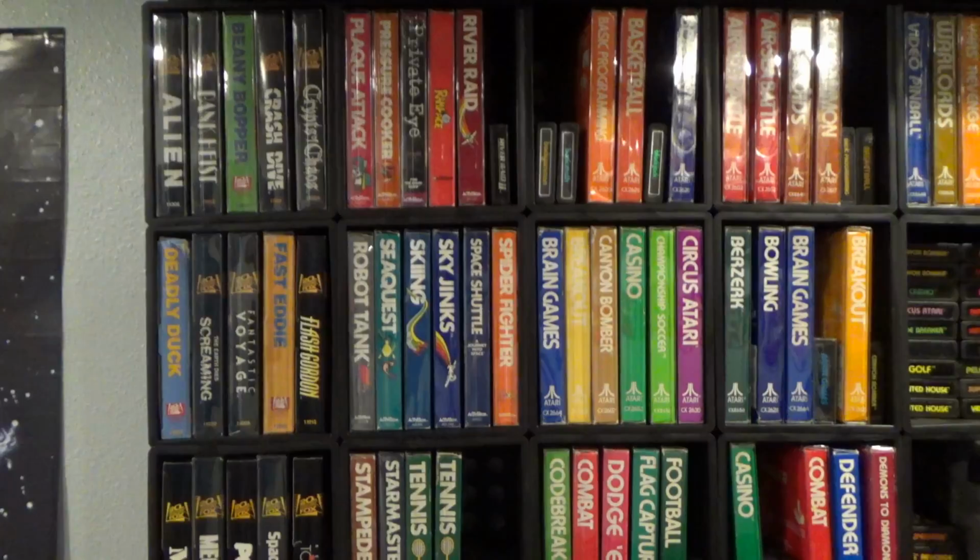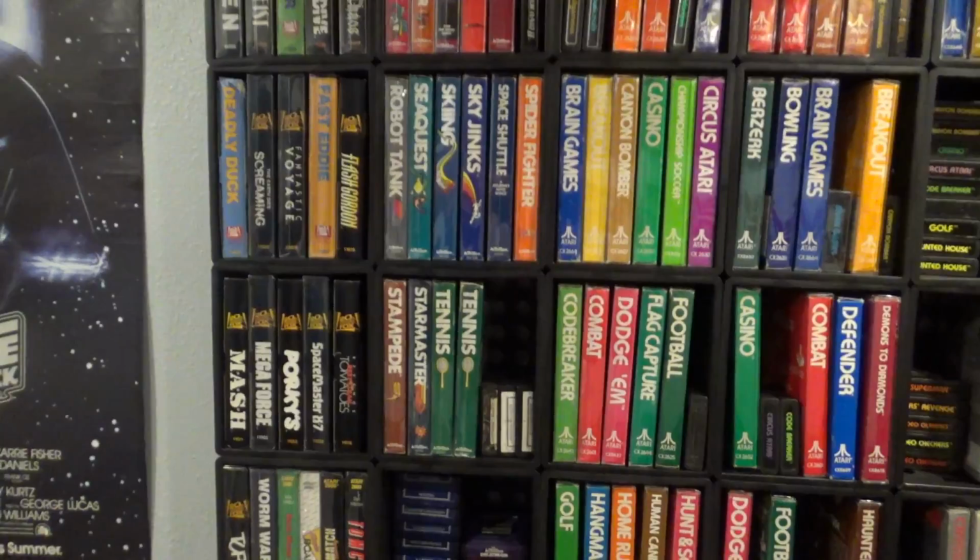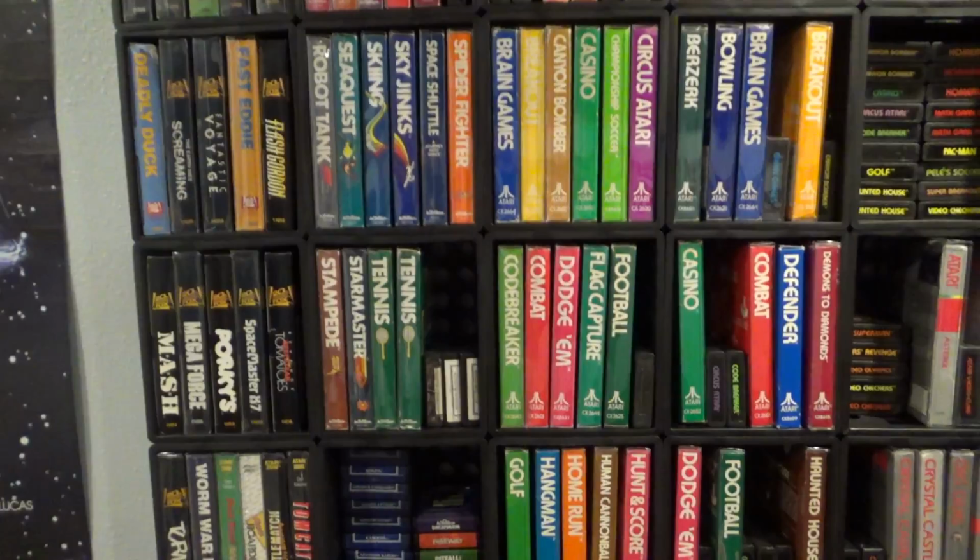I used Sterilite mini media crates. I had 200 of them to assemble this shelving unit, and I bolted it to the walls using several 1x4s. It's very secure.